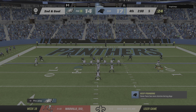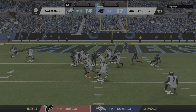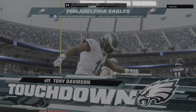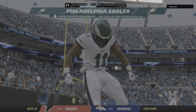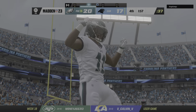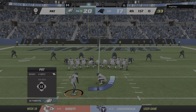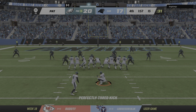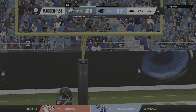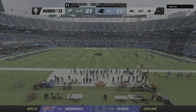Now receiver in motion left. And he's in. Touchdown, Eagles. A great play there. His 2nd rushing touchdown on the year. And the Eagles answer back with a touchdown of their own to take a 4th quarter lead. Important extra point up and through, and that will make this a 4-point game. Panthers 17.